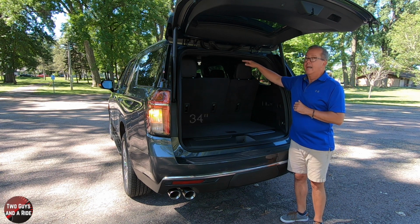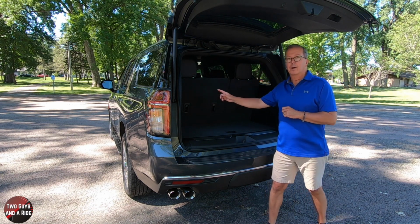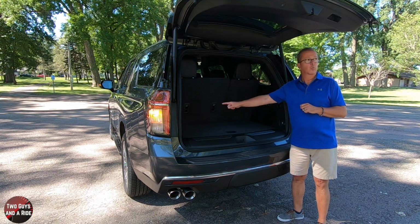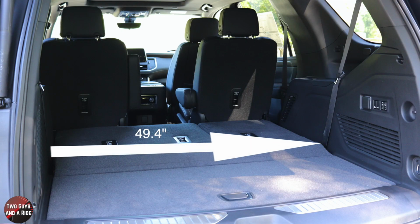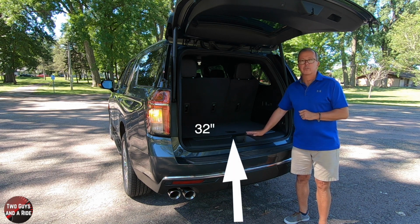Cargo opening height, 34 inches. Cargo width at the belt line, 47 inches, and cargo length at the wheel houses is 49.4 inches, and you have a cargo liftover, or cargo area to ground, is 32 inches.